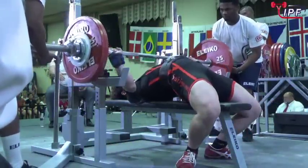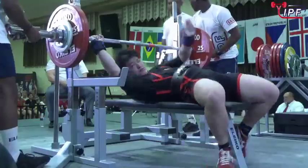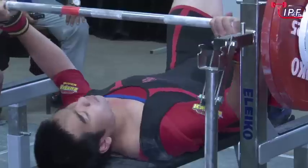And our next lifter. Our next lifter, Ruto from Japan, 137.5.